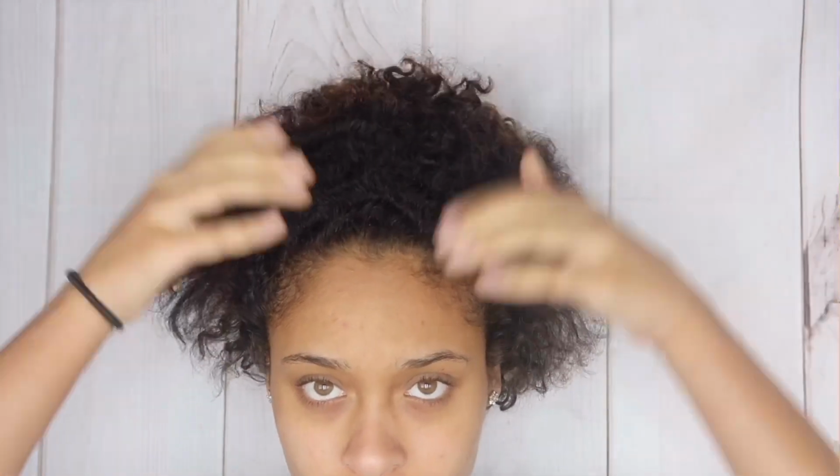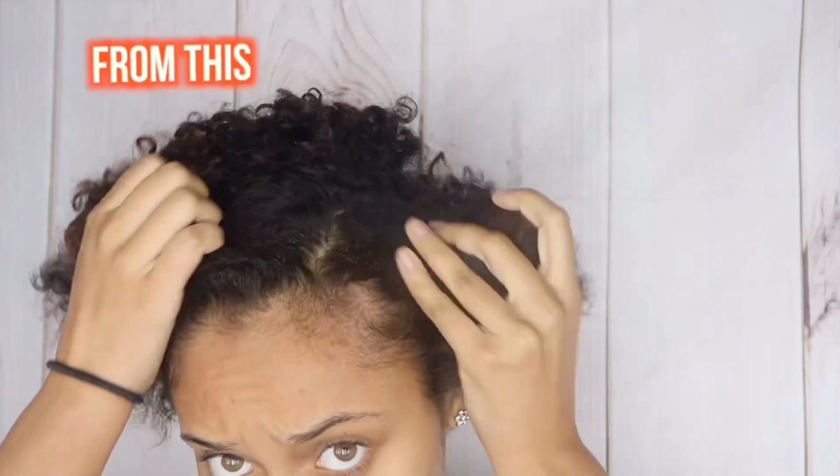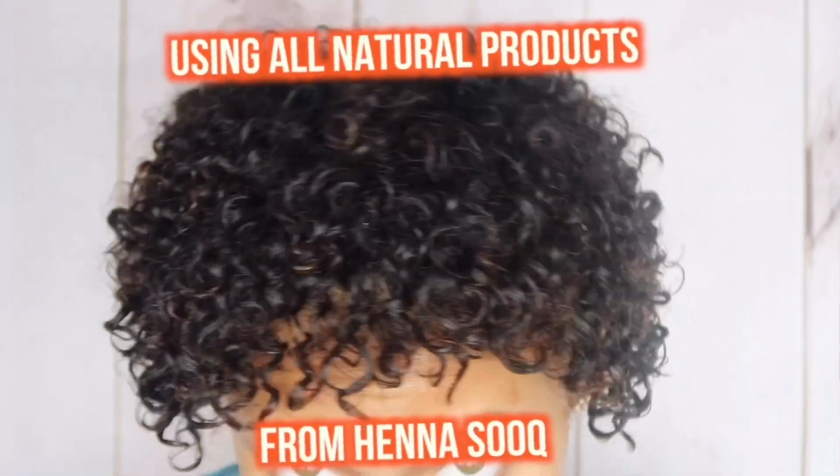Hey guys, today I'm going to show you how to go from this dry frizzy hair to this beautifully defined curly moisturized hair using all natural products from HennaSooq.